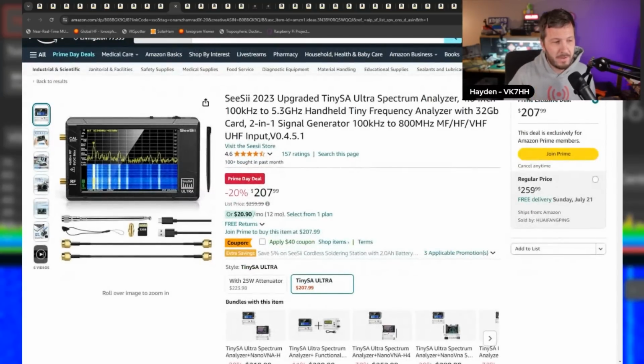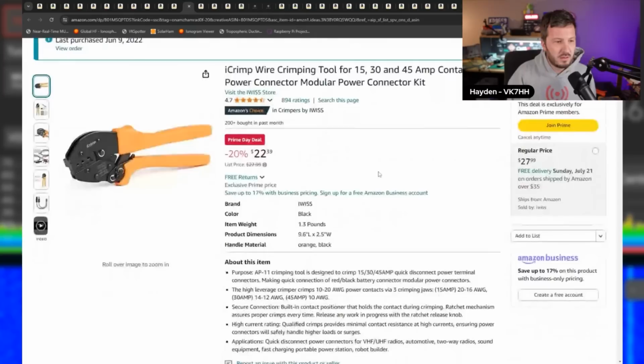This is the one that I've got. This is the Ultra, the Tiny SA Ultra. So it's a little bit more expensive. It's $208. But this one goes from 100 kilohertz up to 5.3 gigs, and I wanted it so that I could go up into those higher ranges.